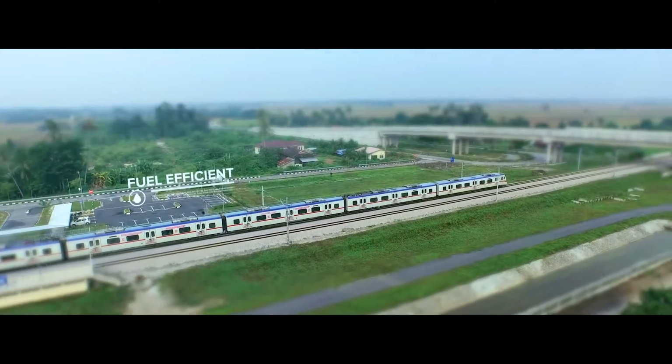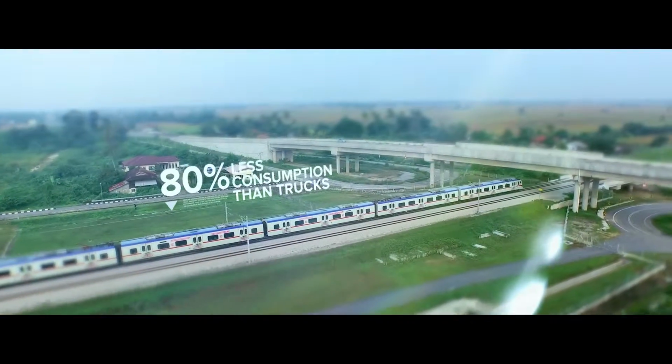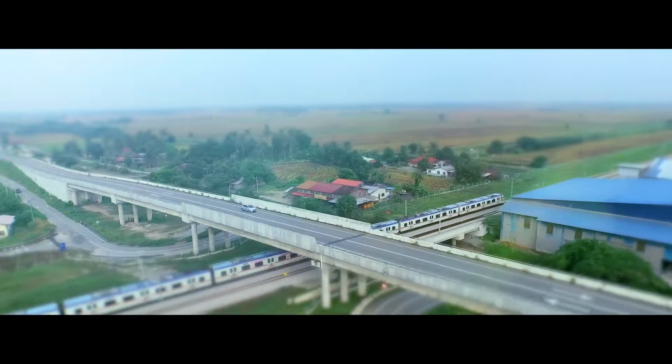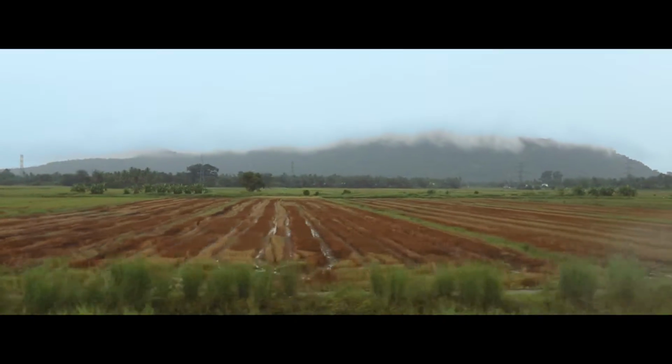Trains are also more efficient by consuming 80% less fuel than trucks, making rail transport 6 times more efficient than road. For passengers, going by rail is 20 times more efficient due to the high volume of seats available in each carriage.